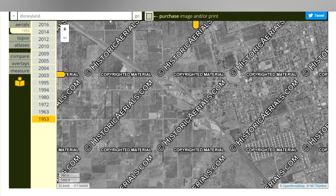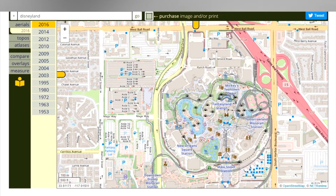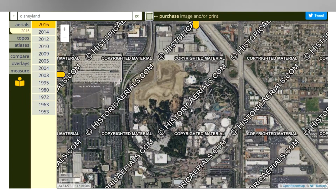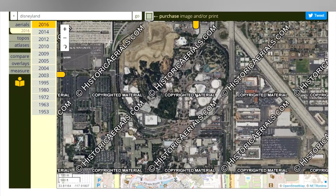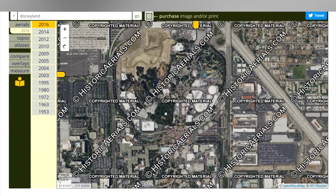We're going to give a quick example here. I've pre-populated the search bar with Disneyland. We're going to hit go, and we're going to hit, say, 2016. That's pretty recent, in the last 5 years, and it'll look about what Disneyland looks like today. We'll wait for that to buffer here. You can see up in the corner, they're building Star Wars Land and DCA. But what happens when we turn the clock back to, say, 1953?